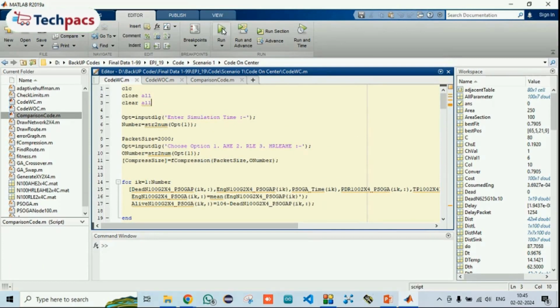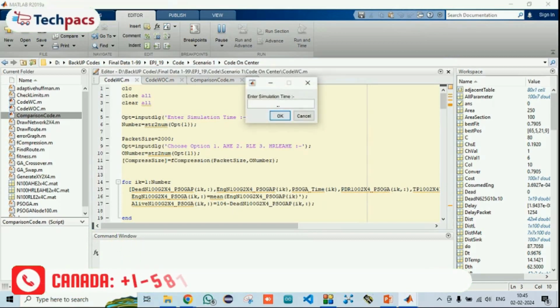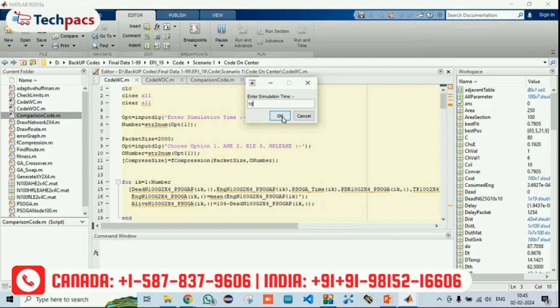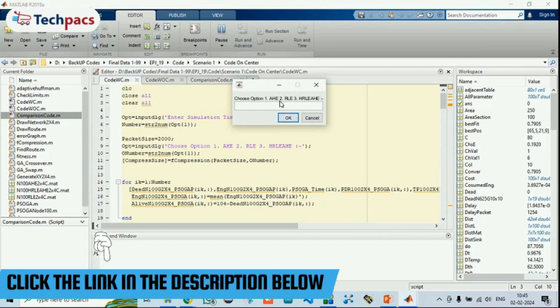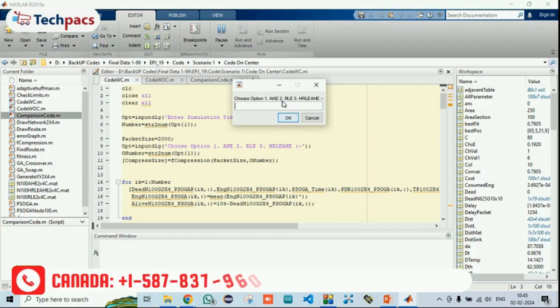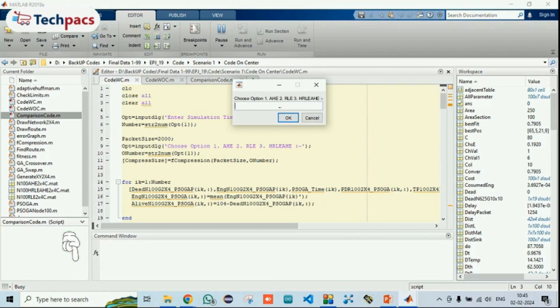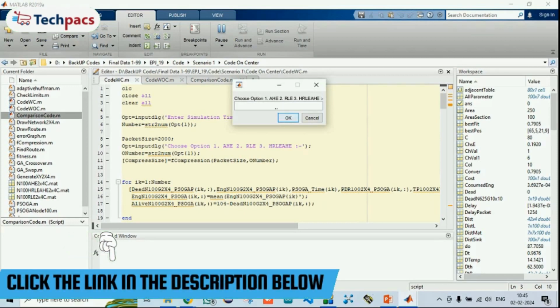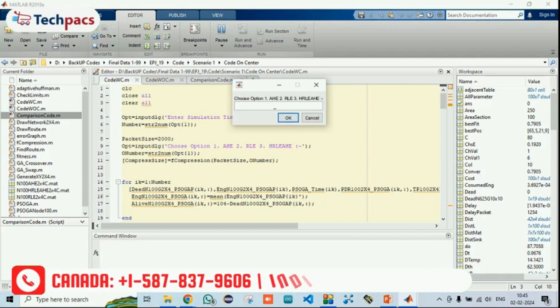So in order to run this code, you just need to click on the run button. When you click on the run button, it will initially ask for the simulation time. Let's say I am entering 10 as the simulation time, and then I press enter. Then it will ask which compression technique you want to implement. Here we have implemented Huffman encoding, RLE encoding, and we do have a third option that is a hybrid of RLE and AHE. So you can give the option by entering 1, 2, or 3 on your own. Let's say I am entering AHE, that is adaptive Huffman encoding.